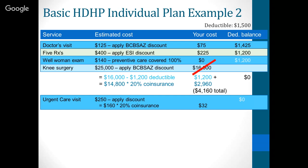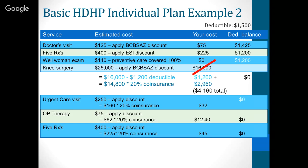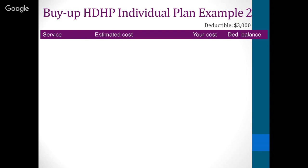When we go in for additional services the rest of the year, we're only going to be paying 20% coinsurance. Again, because we've already met that deductible. So you can see those dollar amounts adding up here. And at the end of the year, the total cost is $4,549. If we use that $750 of college money in our HSA, our out-of-pocket cost is about $3,800 in this example on the basic plan. So let's look at the same scenario on the buy-up plan.